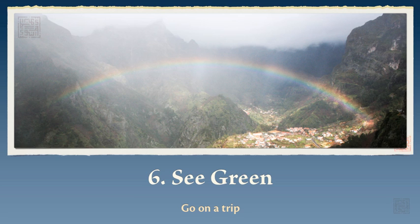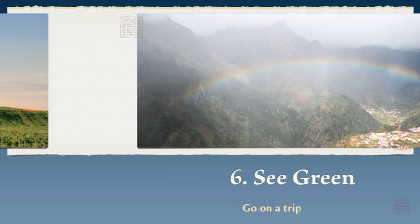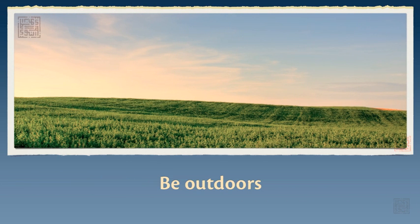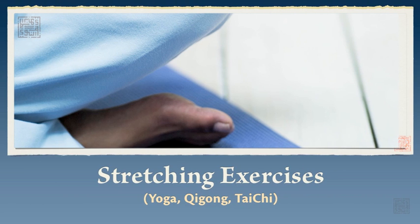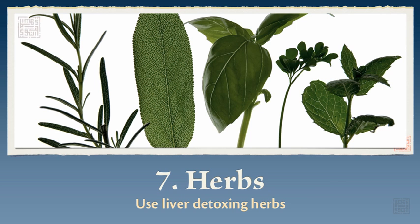Number 6. If you've been planning a trip, this would probably be the best time to actually do it, because the liver detox would benefit from a relaxed and green environment. Just like the liver benefits when it is exposed to a bitter sour taste, it also benefits from looking at greenery. So be outdoors and be relaxed, as well as do exercises such as stretching and walking. And this is as opposed to doing weightlifting or tension exercises, because the liver energy is relaxed with relaxation and stretching of the muscles.